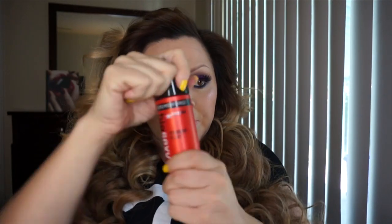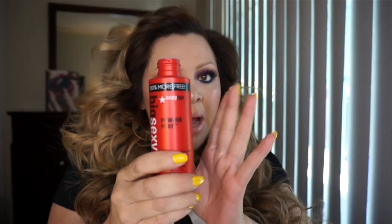So what I'm going to do from this point is start to run my fingers through it. And this side. Now I am going to style the front, so I'm not really worried about this, but I do want to volumize my hair first. So I'm just going to toss it in the back. Now to get my volume, I'm going to be using, like I said, the Big Sexy Hair Powder Play. So basically this is just a powder that helps voluminize your hair.